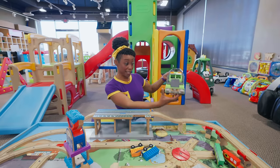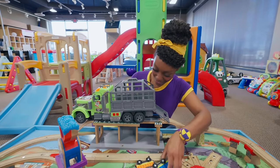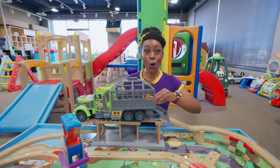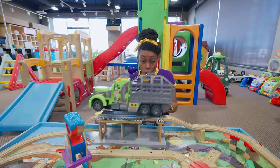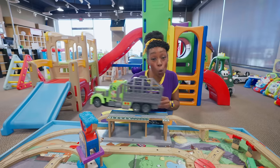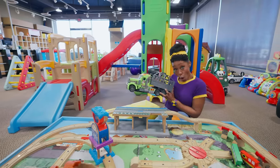Whoa, check this one out. I bet we can put our trains inside. Load them up. Let's drive over to another place to explore.